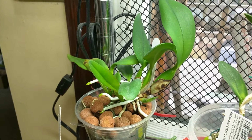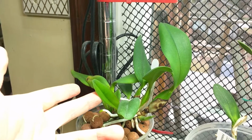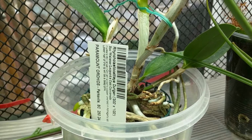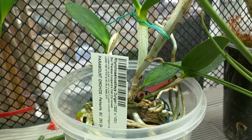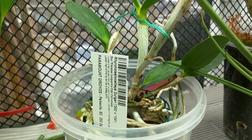This is my SLC World Vacation Shibuya Sunset. It's wrapping up this growth and it's pushing out a new one. And this is RLC Durigan, 300 by 100, and it's pushing out a new growth. Judging by the size of the new growth, it seems like it's going to be a lot bigger than the previous one, so fingers crossed.